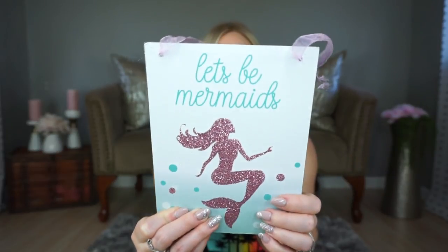But I just loved it because there's a lot of us that kind of wish we could be a mermaid. I mean, I wish I could transform into a mermaid and then be a human and be a mermaid, similar to how Sofia does on Sofia the First. If you're a parent with a little girl, you know what I'm talking about.